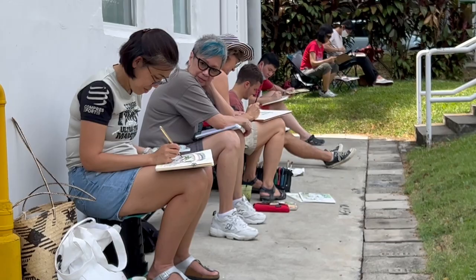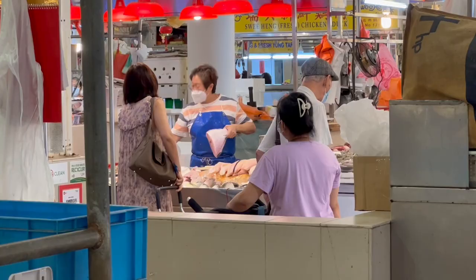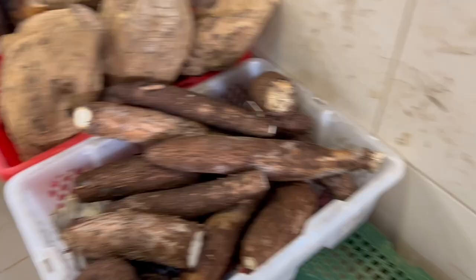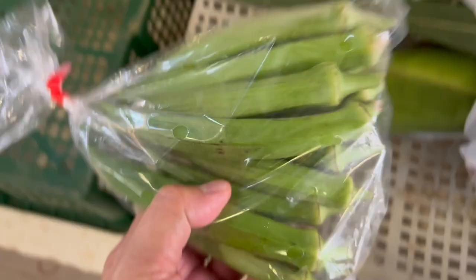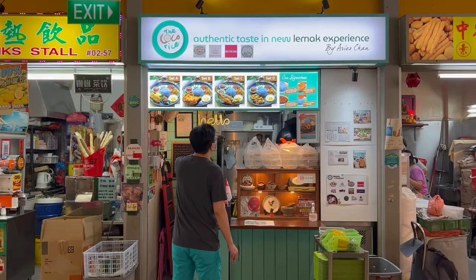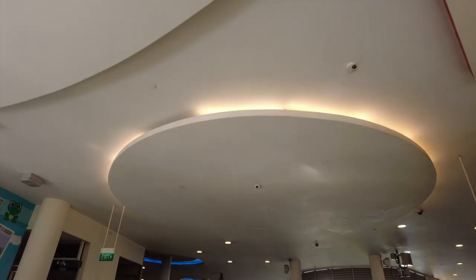Okay, our group is meeting a little bit earlier, one whole hour earlier, over at the Tiong Bahru market. The market consists of two floors. The ground floor is a wet market, selling poultry, produce, a flower shop, a fruit shop, white corn, four-sided bean, and some lady's fingers or okra. On the first level, that's where all the food is. So I think everyone's meeting at the food section. Welcome to Singapore.